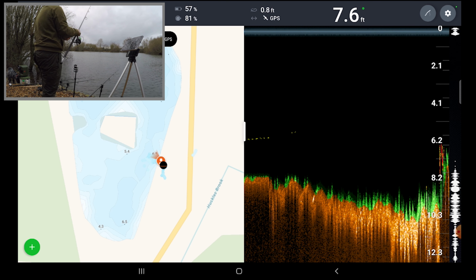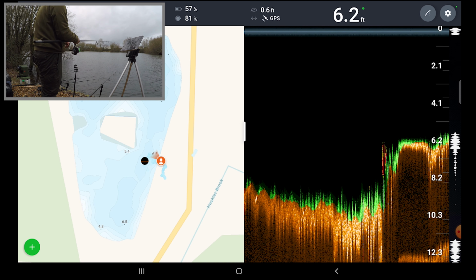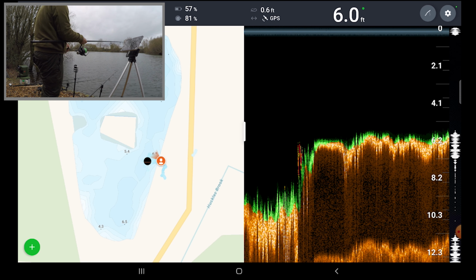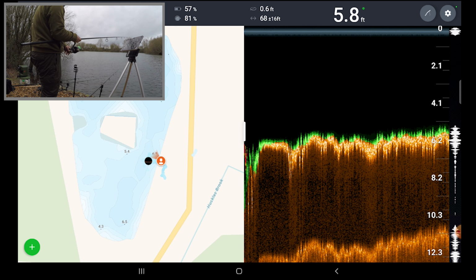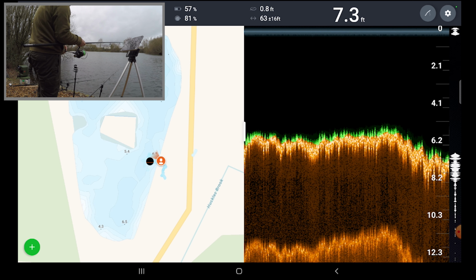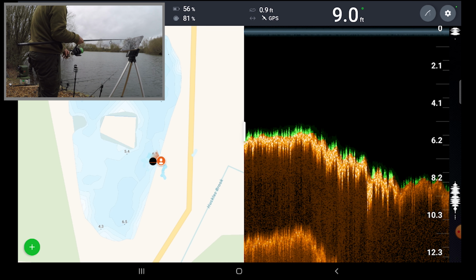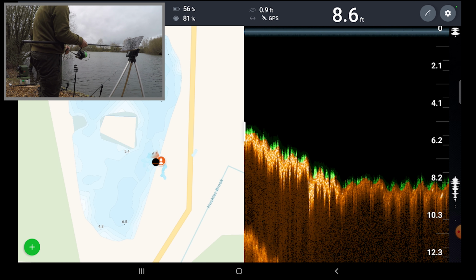To the island now. 6 foot of water. We're up from the bank now. Deepens off before we get shallower.